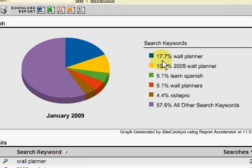17.7% of my eBay store traffic has been generated by the search term wall planner. A further 10.1% of my eBay traffic has been generated by the search term 2009 wall planner. Combined, that's 27.8% of my traffic generated by these two search terms, and as that listing that I just showed you is the only listing I have with the words wall planner in the auction title, it's obviously that listing that's driven this extra traffic to my store.